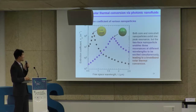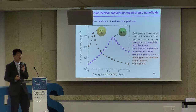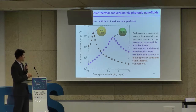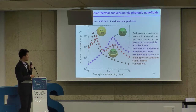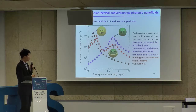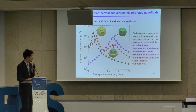And for this silver shell, we can see that we have another peak in the visible range. But this is due to the shell resonance. The core resonance disappears, so it is hidden. But if we use our two-phase nanoparticles, we can see both the core resonance and this shell resonance can be excited. So then we can get a broadband absorption.